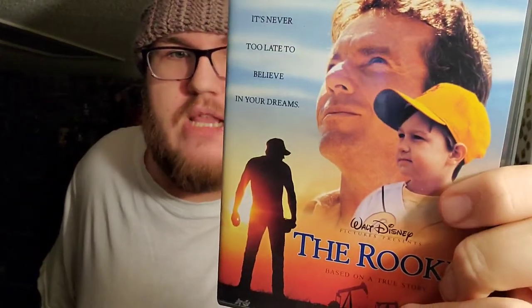Another Disney movie with Dennis Quaid. I love sports movies, especially Disney sports movies. I don't know what it is about them. I don't watch sports, not a sports fan, but I love sports movies. The Rookie. Isn't that the little kid from Two and a Half Men? He's the half man, right?